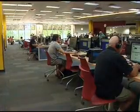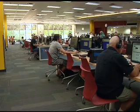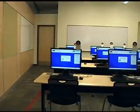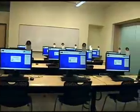Sunset has 58 public computer terminals, and 12 of those are in the Quiet Lab, so if you need a quiet place to work on the computer, you can use our Quiet Lab.